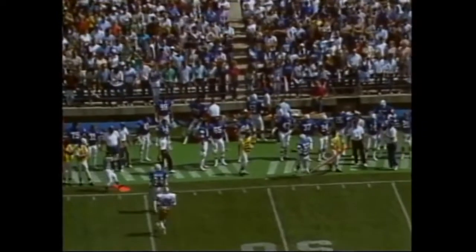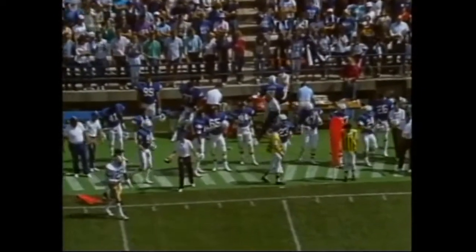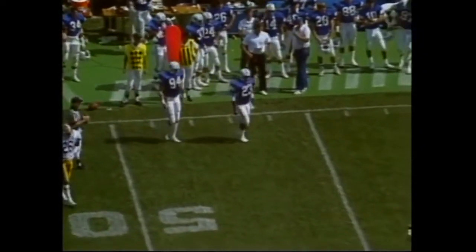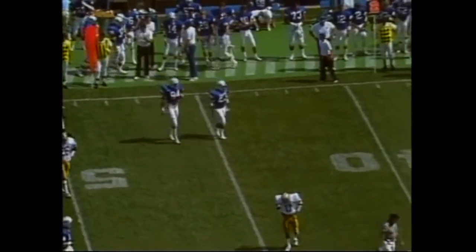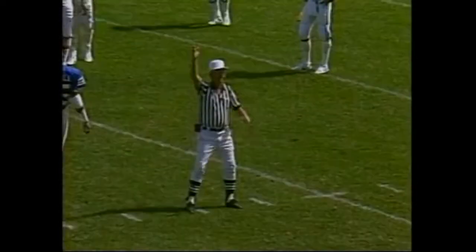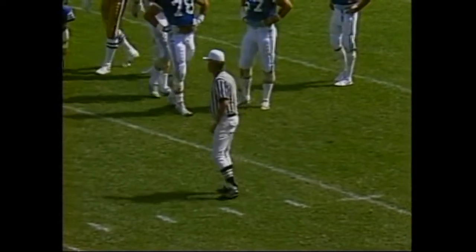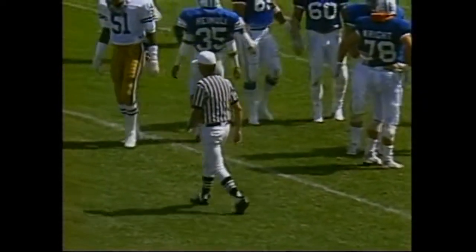Tipped in the air and out of bounds. Williams covering. Looks like it's going to be roughing the passer on Reggie Rogers. Yeah, the flag's dropped back there. Reggie's a little upset over it. That is the rule, or the ruling. I believe that's an automatic first down. Yep.